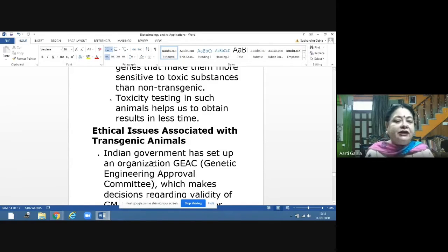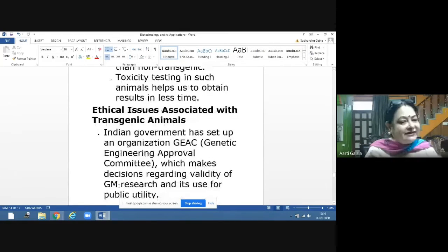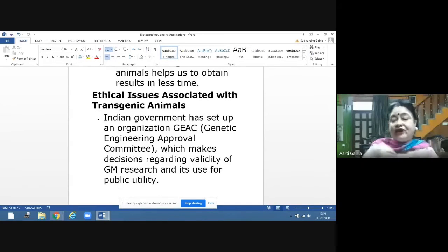We cannot just take any animal and make it a transgenic animal and use it for various testing purposes for human welfare. So the Indian government has set up an organization, GEAC, that is the Genetic Engineering Approval Committee. This GEAC is the committee which makes the decision regarding the validity of genetically modified research and its use for public utility. It's not that anybody or everybody can take the animals and make them. No, this is the committee which will give the approval whether this genetically modified research can go on or not for public utility. So this is the organization which is controlling.